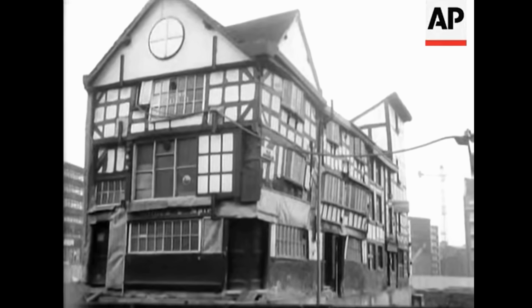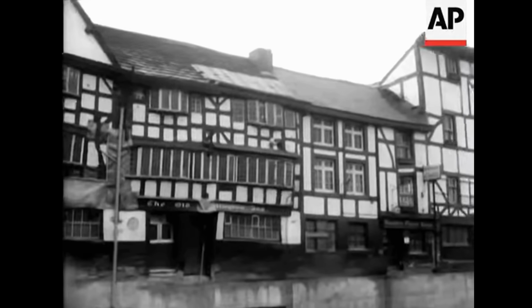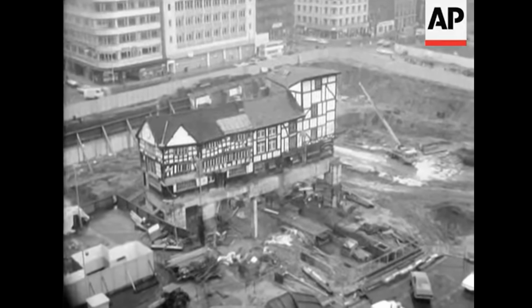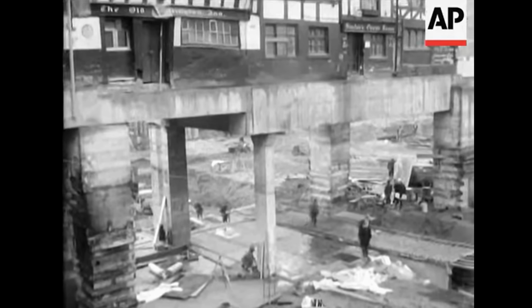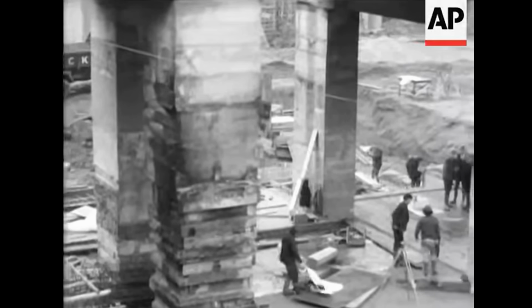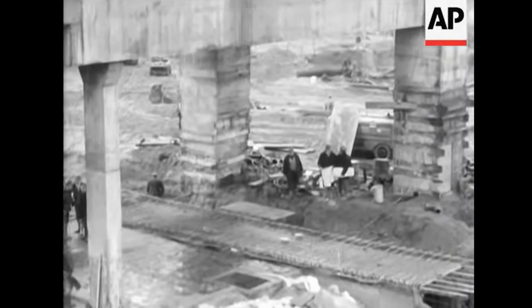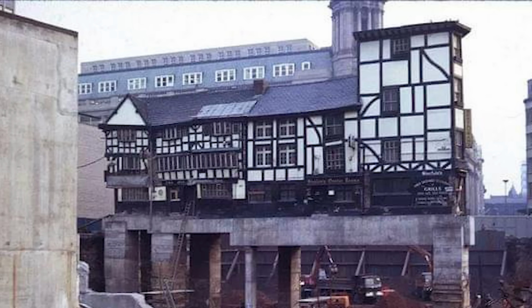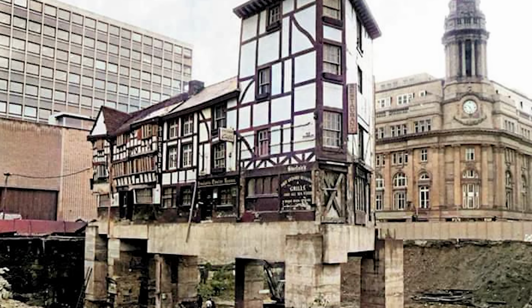Now, both pubs have been listed since the 1950s, and thankfully planners couldn't quite bring themselves to knocking them down, and so they decided to lift them up instead, allowing a road to slip underneath. Ingeniously, the buildings were underpinned with stilts and a steel and concrete raft, and then raised bit by bit using hydraulic jacks. The lifting process took 3 months, beginning in July 1971, and by October 27th, the buildings had been sufficiently raised by about 1.4 metres or 4 foot 9 inches to meet the new street level.